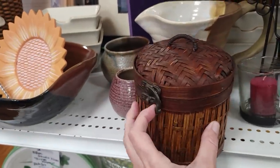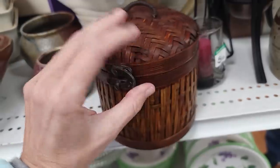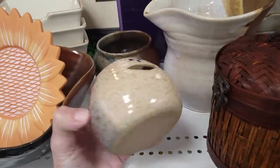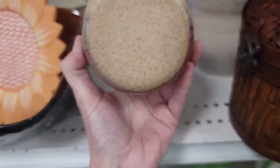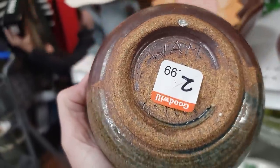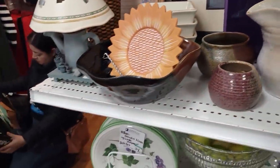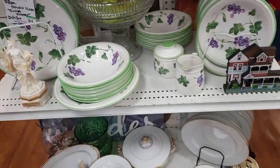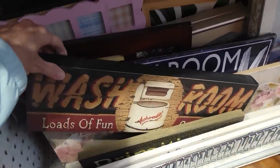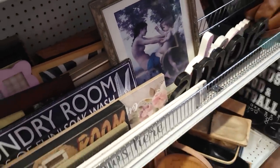Got a little rattan container here. It's kind of nice. $3.99. A little more than I want to spend on it. Somebody put little eyes on that piece. Little stoneware. It is signed. WAM. Just looked like more of a student piece. Washroom, loads of fun. All right, that's kind of fun.